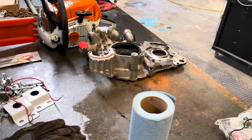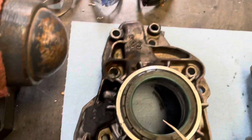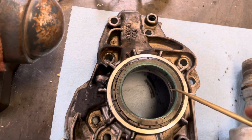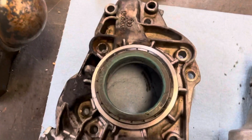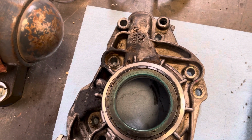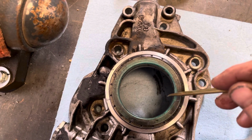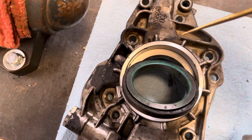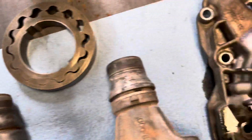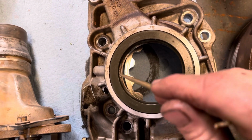obviously has been broken into to some extent because it had a new water pump with 4 bolts instead of 5. And I'm thinking that they changed this. I think this is actually a factory seal, like a genuine Ford seal. But I think it's a revision. I think this is original, like the AA revision.